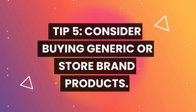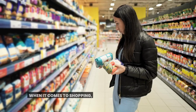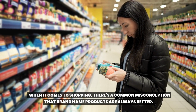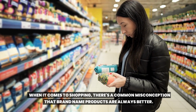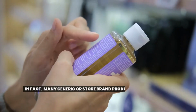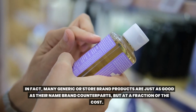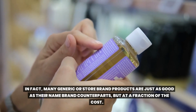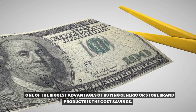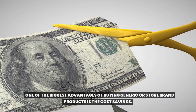Tip 5. Consider buying generic or store brand products. When it comes to shopping, there's a common misconception that brand name products are always better. However, this isn't always the case. In fact, many generic or store brand products are just as good as their name brand counterparts, but at a fraction of the cost. One of the biggest advantages of buying generic or store brand products is the cost savings.